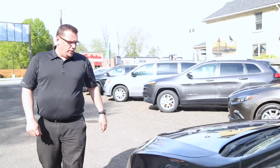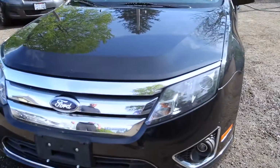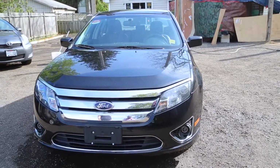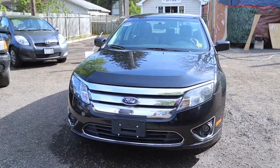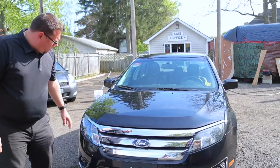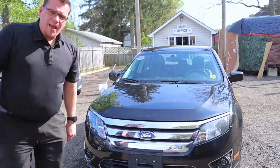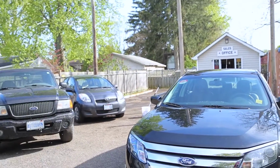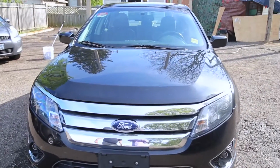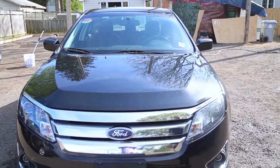We come onto the front here. Now back in 2007, the Fusion was introduced, and in 2010, they changed up the front a little bit here. My personal favorite style, the 3-bar chrome design, which has held really well. The wraparound lights, the nice little fog lights down here, nice little air dam, very aggressive looking vehicle, nice stance. Let's take a look under the hood and see what she's got.